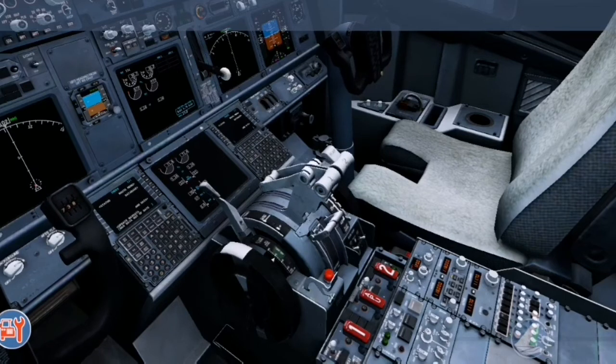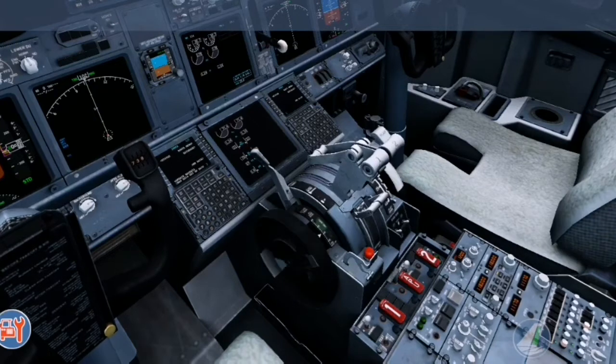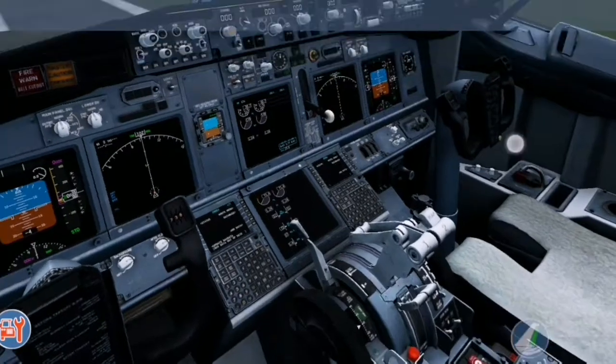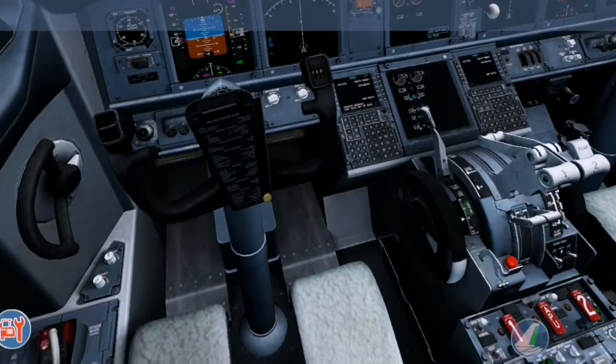Feed in a bit of flaps. Setting the trim a bit because we need all of the stuff to use. It requires minimal runway distance. So let's just go forward and do a full throttle takeoff.